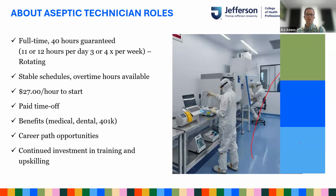The role requires working on a team with 4 to 6 other staff members, all in garb, and at times performing duties independently. Iovance, through lots of conversations, has named that employees who succeed in this role are go-getters who take initiative, ask questions, and pay attention to detail to ensure processes are followed correctly the first time. And I can agree with all of that.